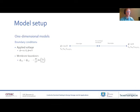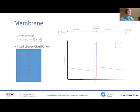Essentially at the interface between the electrolyte and the membrane, you have a big jump in potential. It's near vertical, so the easiest way to model it without having a really, really fine mesh near the membrane boundary is to use this Donnan potential equation, which I'll explain in a little bit more detail here.